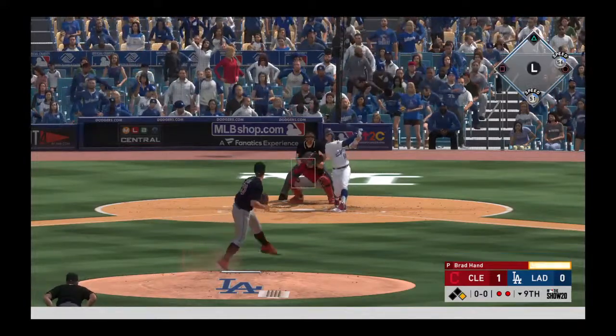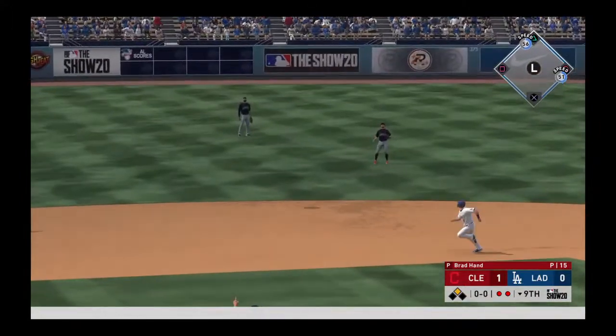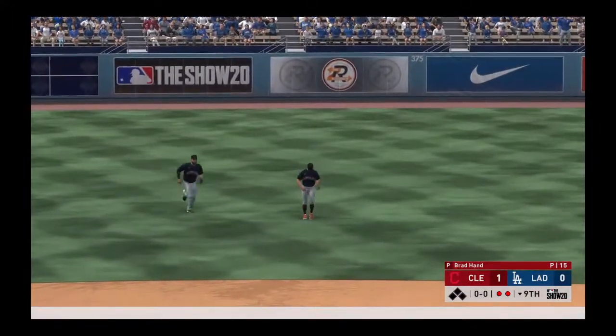Stepping in now, Kike Hernandez. And a first pitch swing. He hits a fly ball to left center. He brings it in, and the Indians go on the road and sweep their rivals.